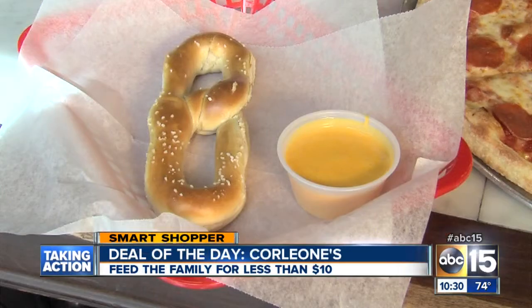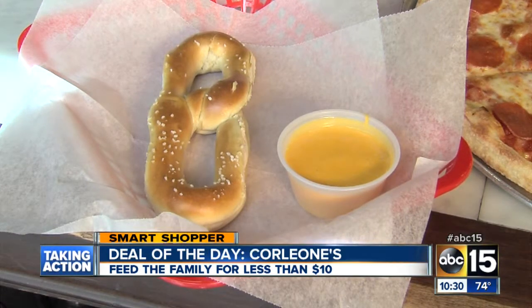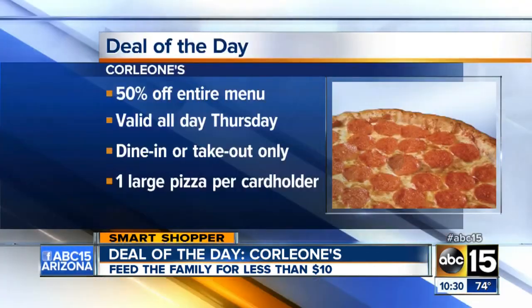And they also have one of my favorite items in the world, soft dough pretzels. Normally $1.25. You're going to pay half off of that price. Now, this deal does exclude their everyday daily specials, and also it does exclude delivery. So you can dine in or take out. And there is a limit on the pizza. It's 1 pizza per Smart Shopper card holder. It's all a great deal.